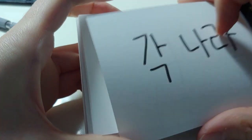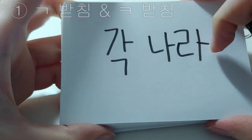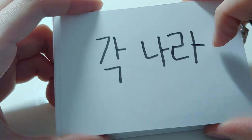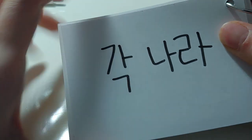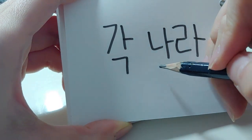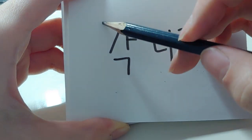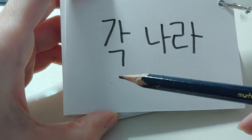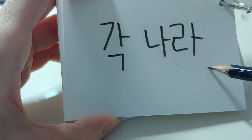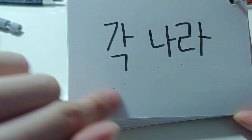So first, starting from 기억 받침 and 기억 받침. Let's take a look at this word here and this word here. So this one first. 각, right? 각 나라. And this means each country. If you enunciate, it's 각 나라. But if you read them all together, if you read them fast, it becomes 각 나라.